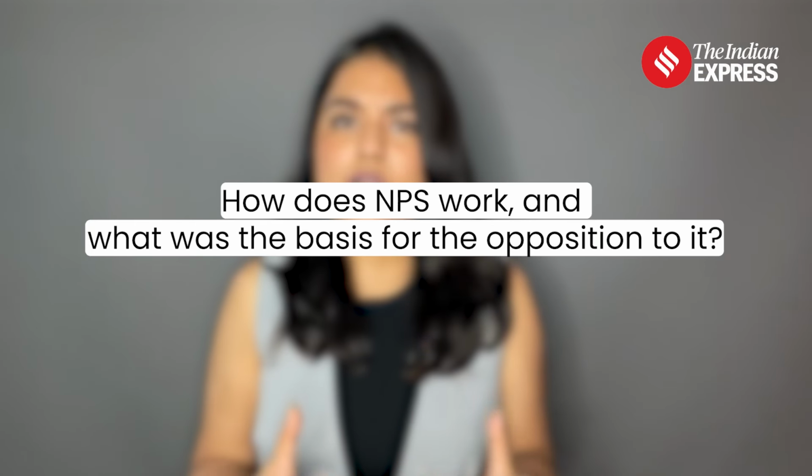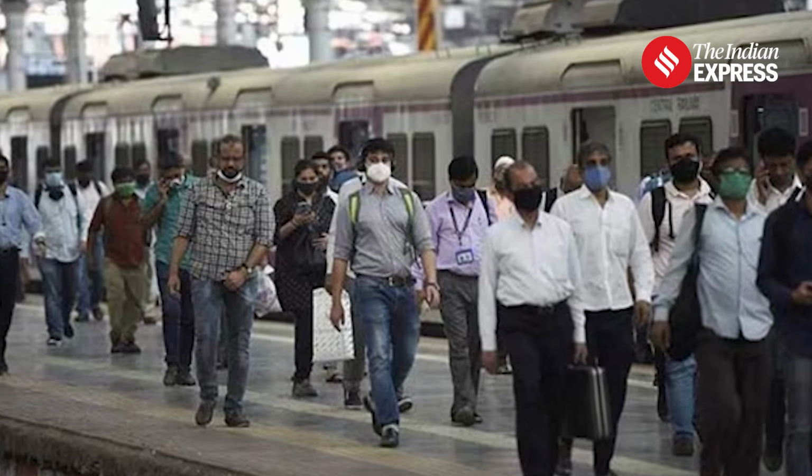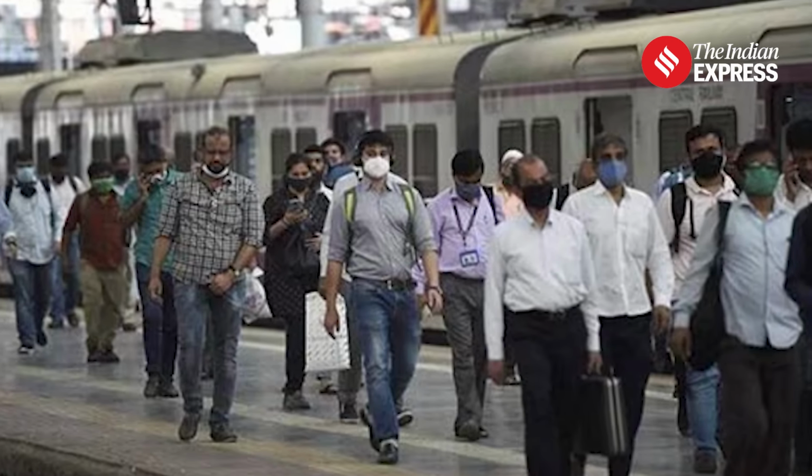So how does NPS work and what was the basis for the opposition to it? The NPS was different from OPS in 2 fundamental ways. First, it did away with an assured pension. And second, it would be funded by the employee himself or herself along with a matching contribution by the government. Now, the defined contribution comprised 10% of the basic pay and dearness allowance by the employee and the government's contribution of 14%, which is now proposed to be increased to 18.5%. For government employees, the NPS not only gave lower assured returns, it also implied employee contributions, which was not the case with the OPS. This was what drove the opposition to the NPS.